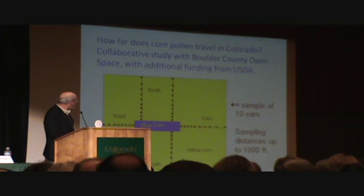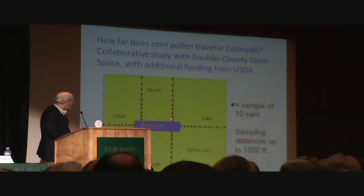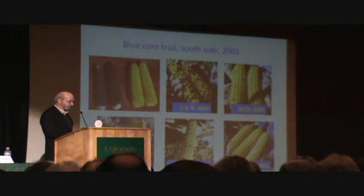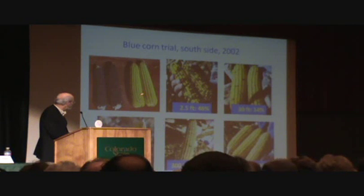So what we did, over several years, is to grow an island of blue corn. This was about 1 acre or 2 acres, surrounded by a big field of yellow corn. Several transects, each dot represents 10 ears that we harvested. And here's our representation of our results. Here are the 2 parents, the blue and the yellow. The first row of yellow corn adjacent to the blue was almost 50% cross-pollinated.